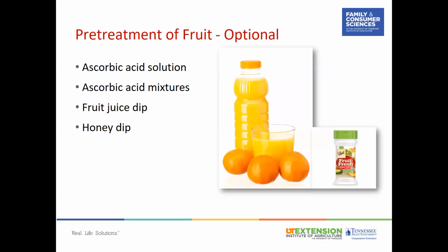There are also some additional treatments for fruit that is stored for short periods of time. You can use the ascorbic acid solution, an ascorbic acid mixture, which is a mixture of ascorbic acid and sugar, and is sold in stores for use with fresh fruit or canning and freezing. A fruit juice dip, or a honey dip.